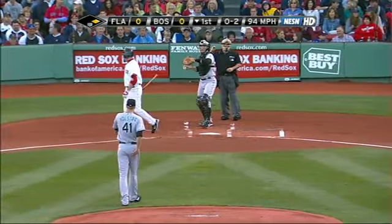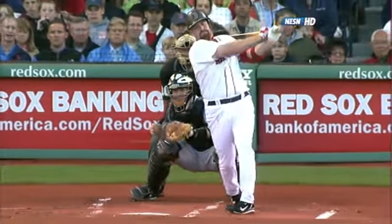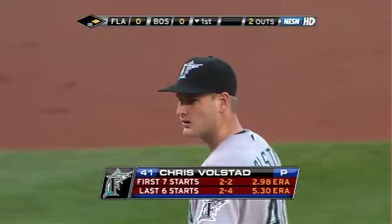Youkilis, who had a quiet trip in Philadelphia, was 1 for 12. Starts the series off with a strikeout, 2 down. You're looking for some hump out of this big 6'7" right-hander, and you get sinkage. 0-2 going down hard. Good pitch. So 2 down. J.D. Drew at first.